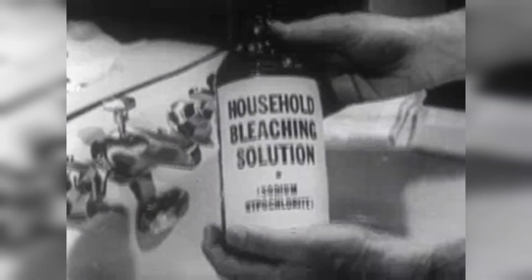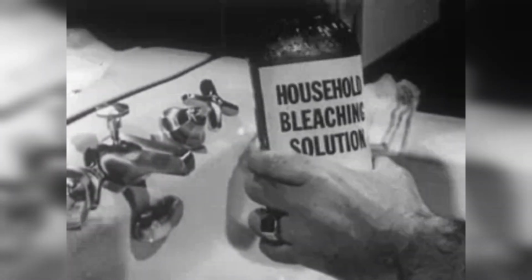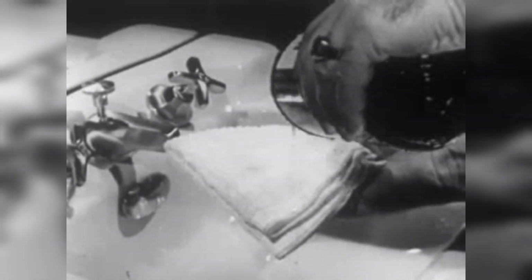Use ordinary household bleaching solution containing sodium hypochlorite to neutralize any liquid gas remaining on the skin. The exposed area of skin should be gently and thoroughly bathed with absorbent material saturated with the bleaching solution. Do not use rough cloths and do not rub with pressure, as this might cause irritation.